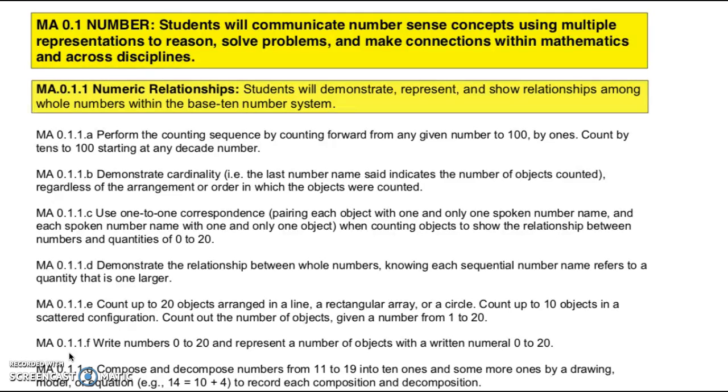District standards say 1 to 30. We just like to have that higher arching goal for our kiddos to get them ready for first grade.